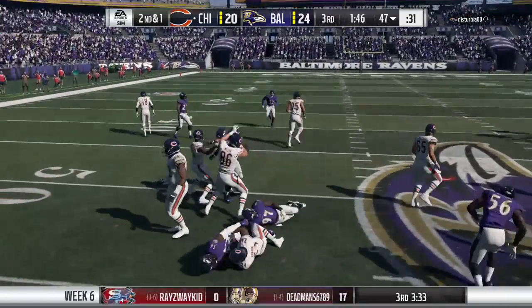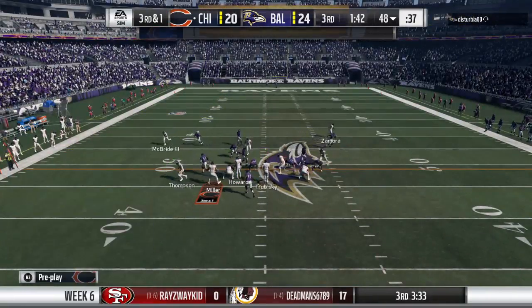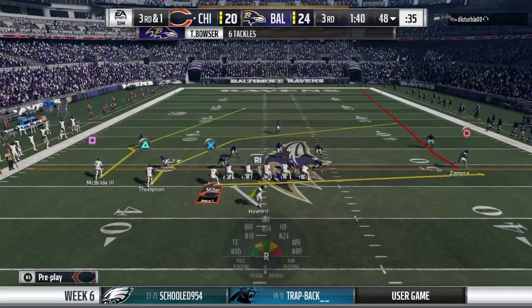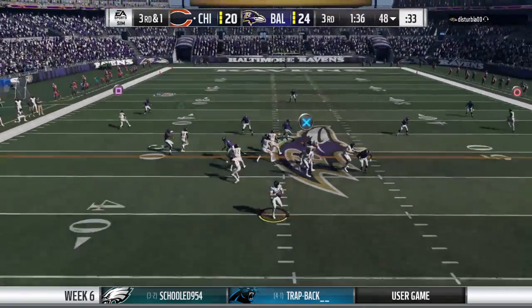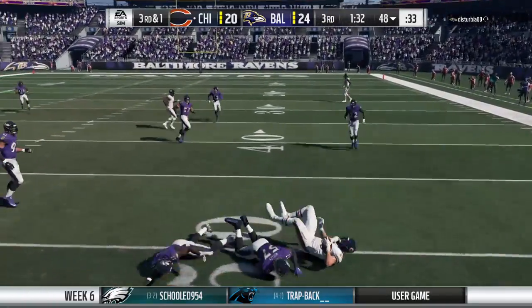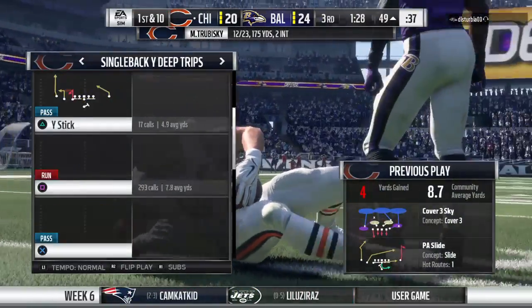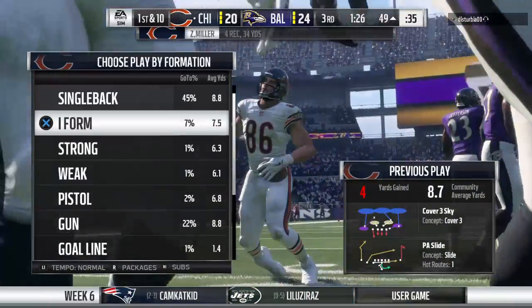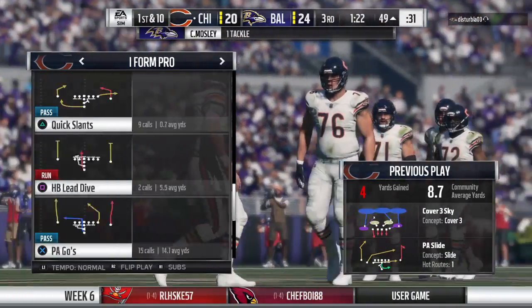Trubisky with a give to Howard, and he's going to be met at the line of scrimmage and taken down. Not enough there for a first. No gain, as a matter of fact. And it leaves them at 3rd and 1. Here's Trubisky. And hauled in by the tight end Miller. And he's got the first down yardage as he takes it down to the 49. It's a gain of 4 there, and it gives him a new set of downs.